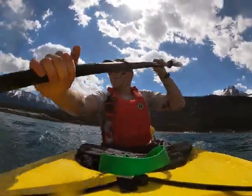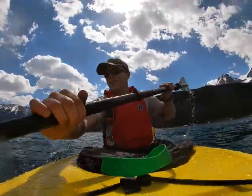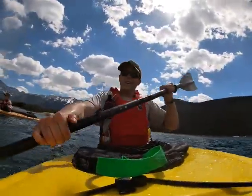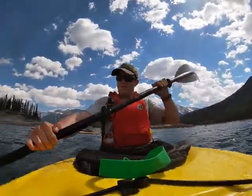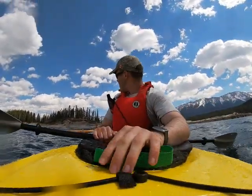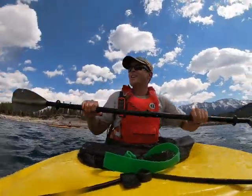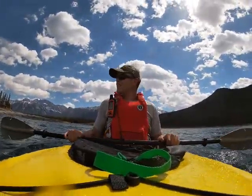I'm coming up alongside Christa. See if I can get past her, get a shot of her. Maybe I'll take the boat somehow. I think that worked. Anyway, Christa's over there. We're just paddling away to our site. Alright, I'll flip around the camera so y'all can get some good views in and enjoy the paddle.